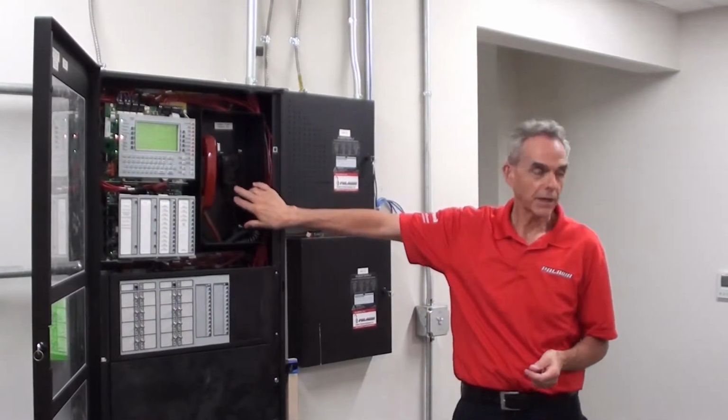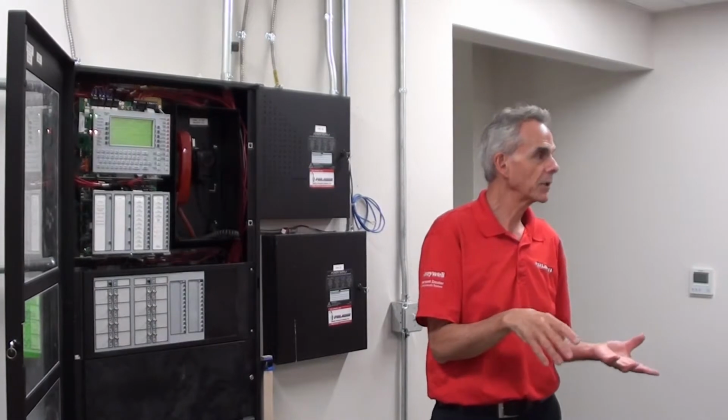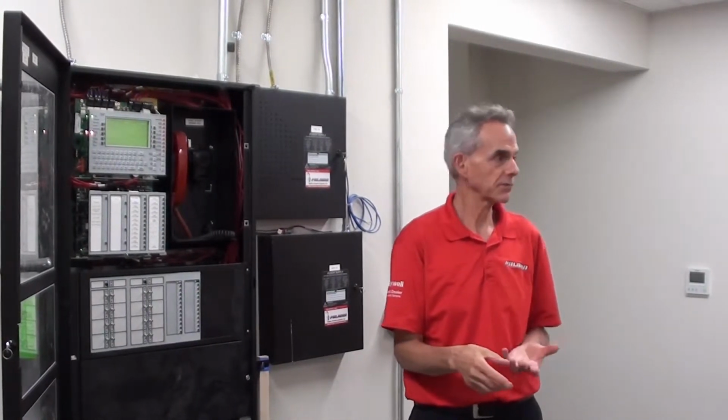The other unit here, the microphone, can be used by anybody in the building to make announcements throughout the building.